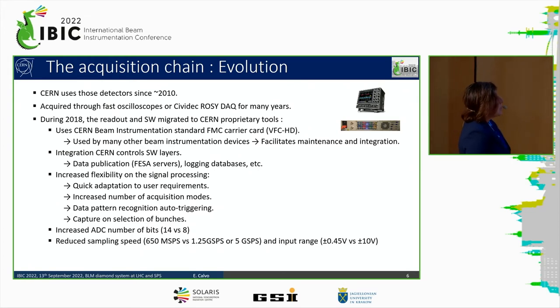This migration has also increased the flexibility that we have with the signal processing. So now we can adapt to the user requirements a bit faster. We have incremented the number of acquisition modes. I'm going to present them a bit later. And additional features also, like making an internal auto-pattern, auto-triggering based on data pattern recognition, or making a capture only on a selection of bunches.